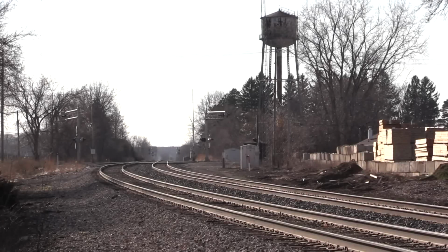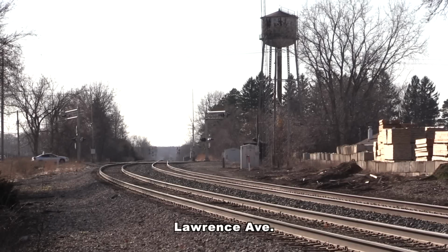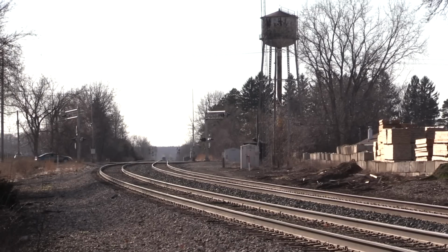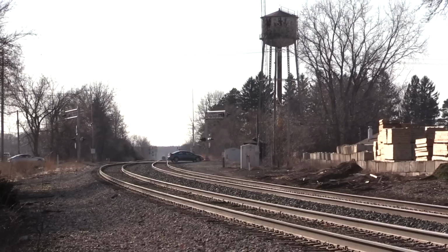Going back to April of 2015, on another afternoon, we found Amtrak Wolverine Train 353 stopped at CP Hill near Lawrence Avenue. We decided to walk back to the train to visit with the crew as they waited on eastbound Wolverine number 350, which was running about 40 minutes behind schedule.